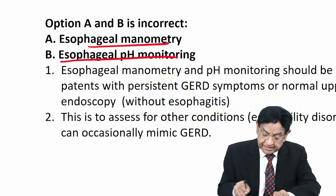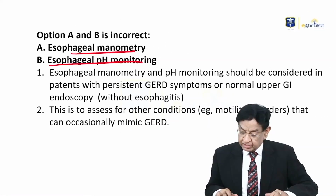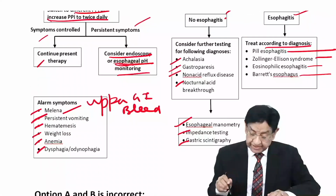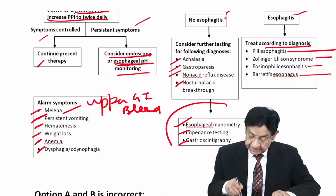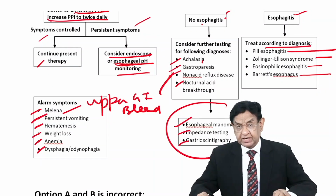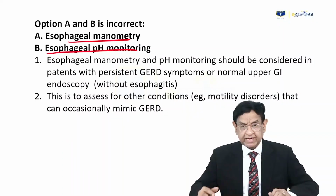Esophageal manometry and esophageal pH monitoring. I covered this point. They are to be done not in all cases, only in those cases where we have no esophagitis, and in such cases we have to do this investigation. The point I discussed, I don't think I need to repeat again.